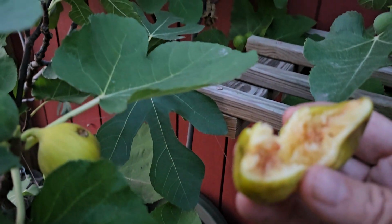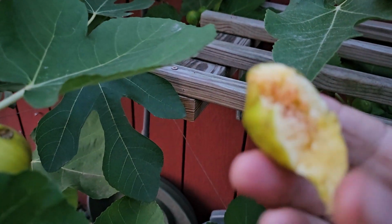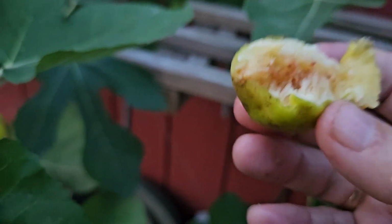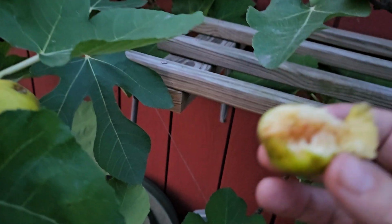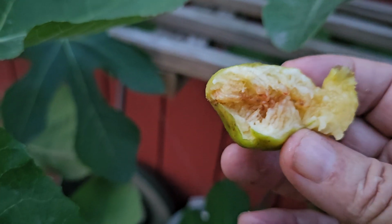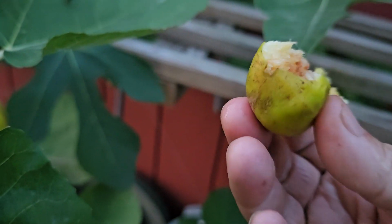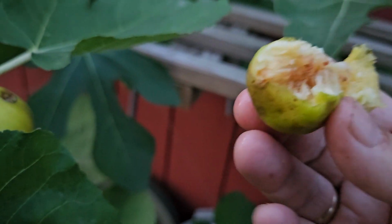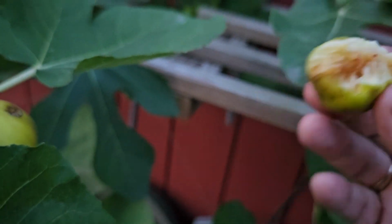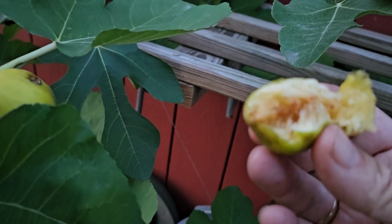I'm going to devour this fig right now. Excellent. Really different. Really, really good. Chewy, this one, thick-skinned, sweet skin. Wonderful mixture of complex, yes, I would say complex flavors.